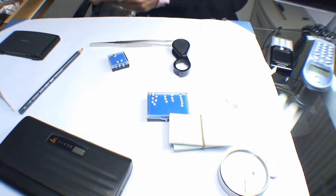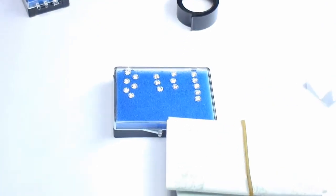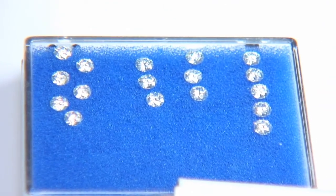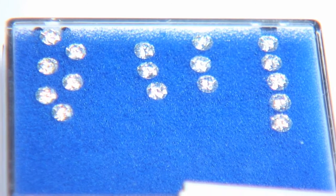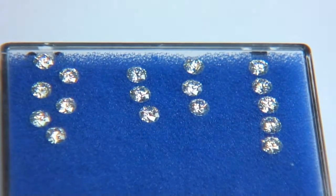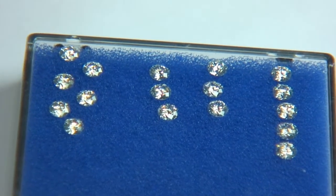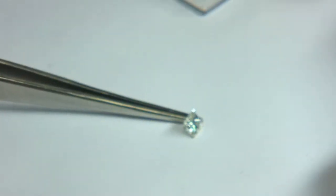Princess cut. Is that because the princess liked that cut? No. They gave that name? No, no, it's somebody who woke up one day and invented that cut. Princess cut is a square cut with a certain amount of facets, and it looks like this.